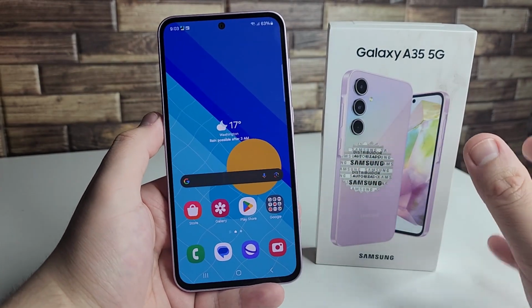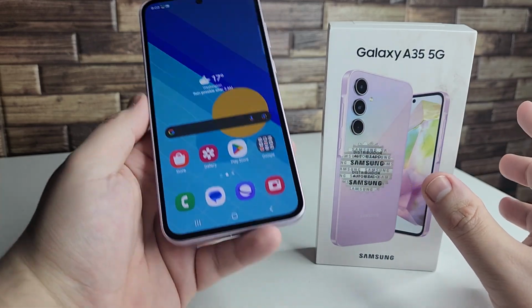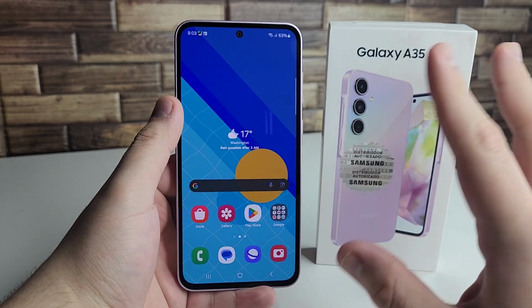And of course, this is something that we see on flagship devices and higher-end mid-range devices, but for a $400 device, I was hoping that they still had that on here, but I guess we've got to go into the future now and start doing wireless everything.